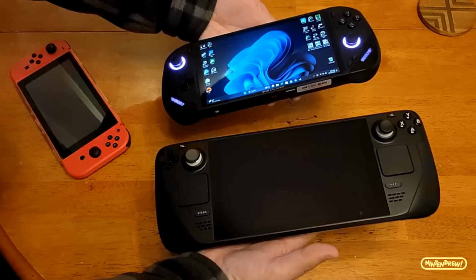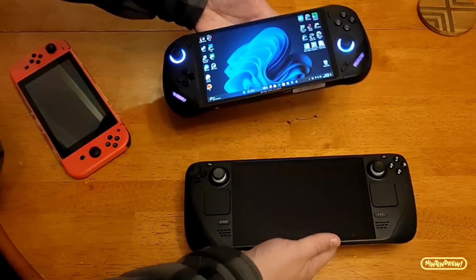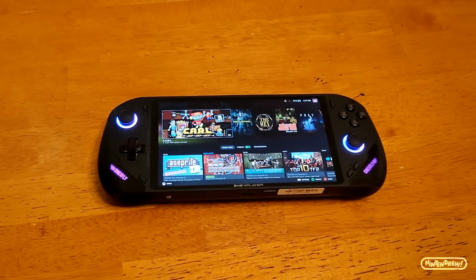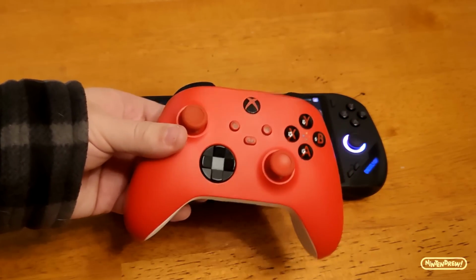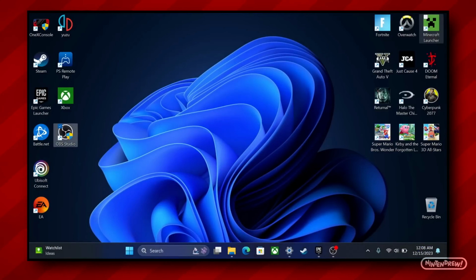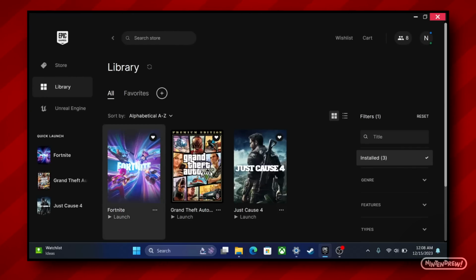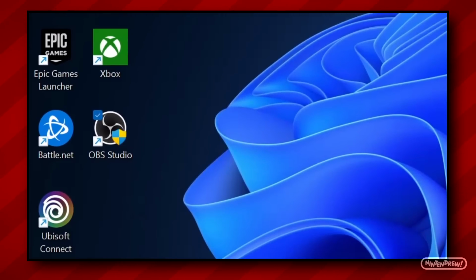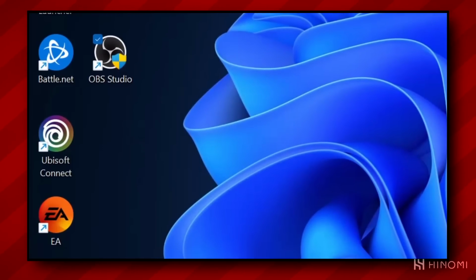Similar to the Steam Deck, and unlike the Switch, this one is one solid unit, so no wireless controllers here. But if you're playing PC games without holding the device, you'll probably want an Xbox controller anyway. It also runs Windows 11 as opposed to SteamOS, which means you're not locked to Steam as far as marketplaces are concerned. I've got Steam, Epic, Uplay, Origin, and a whole lot more on this thing. Anywhere you play PC games, you can play it here.